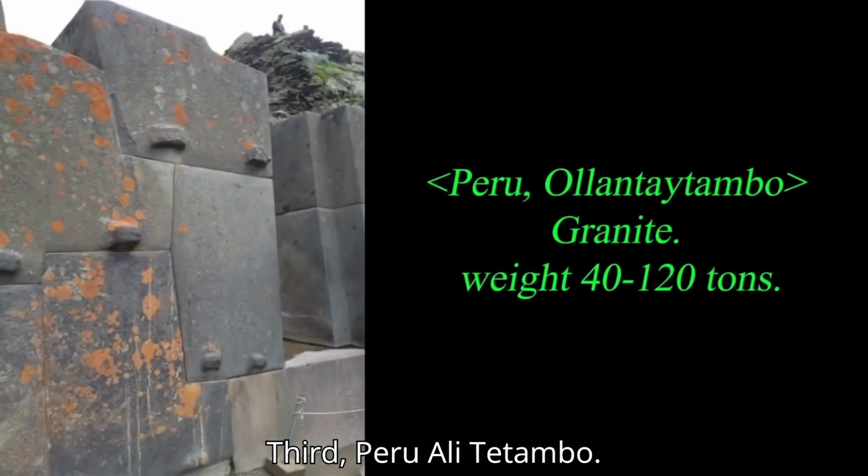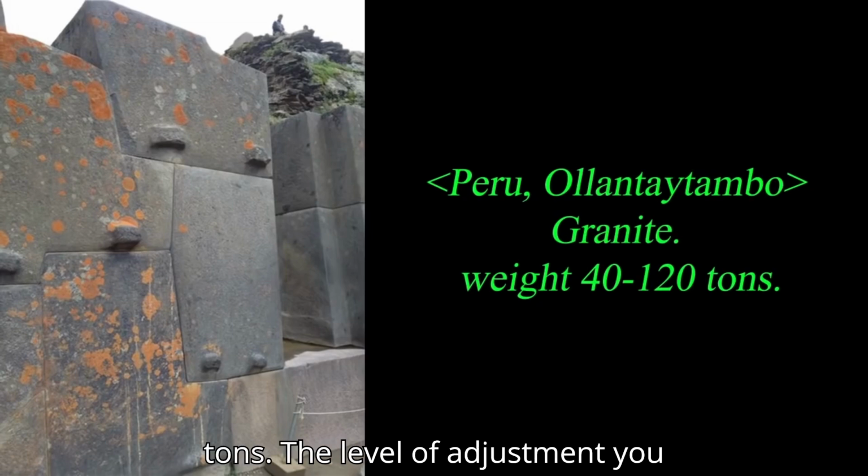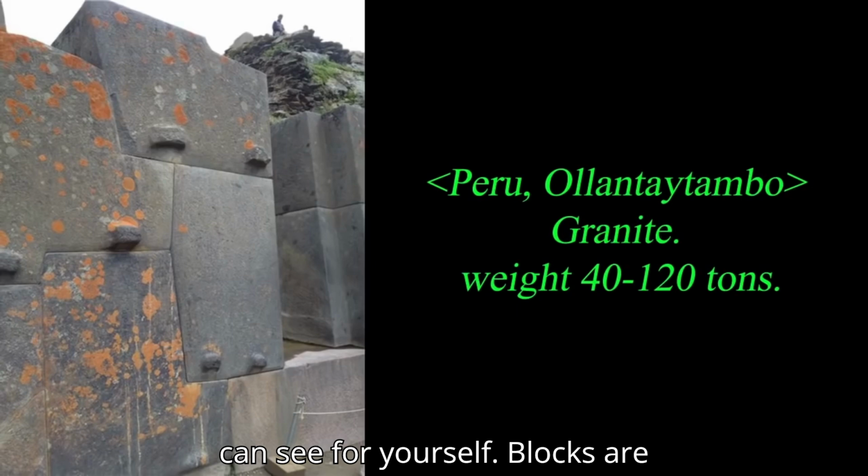Third, Peru Ollantaytambo. Polygonal docking of blocks. Weight is 40 to 120 tons. The level of adjustment you can see for yourself. Blocks are aligned in 3 dimensions.